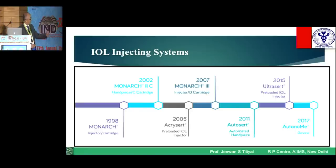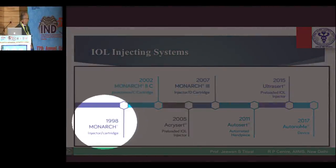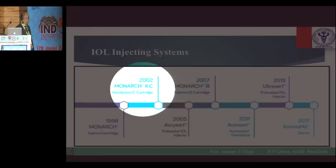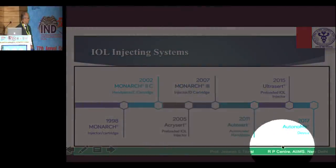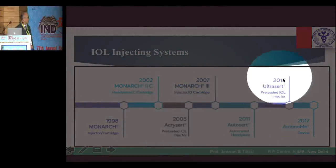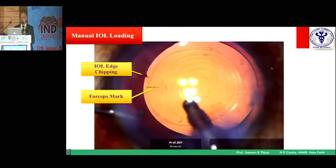This is how Alcon has evolved their delivery systems. In 1998, they had the Monarch system. In 2002, they had the C cartridge. In 2007, they had the D cartridge. In 2011, they came with the AutoSert. In 2015, they have the preloaded device UltraSert. And now recently, they are coming out with the Autonomy. So these are things which have changed the concept of IOL injection in these cases.